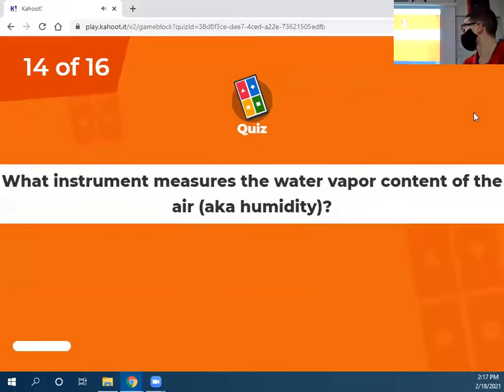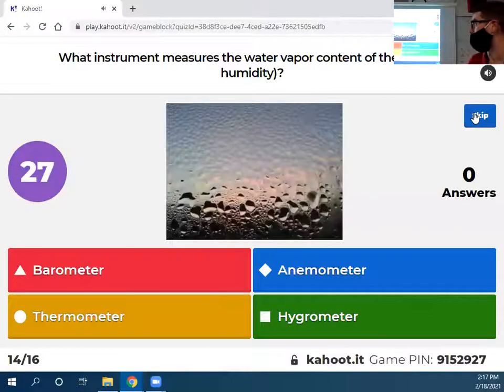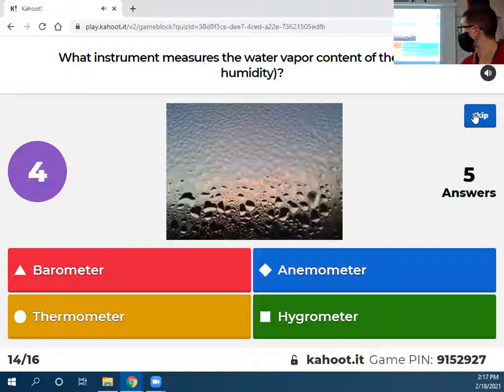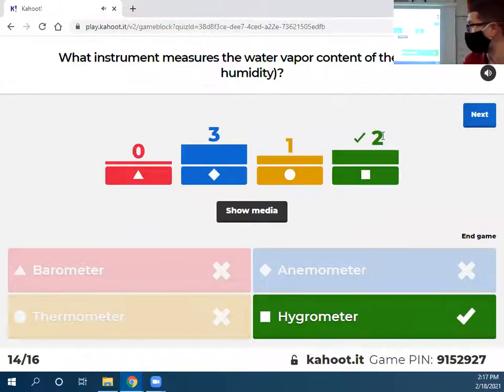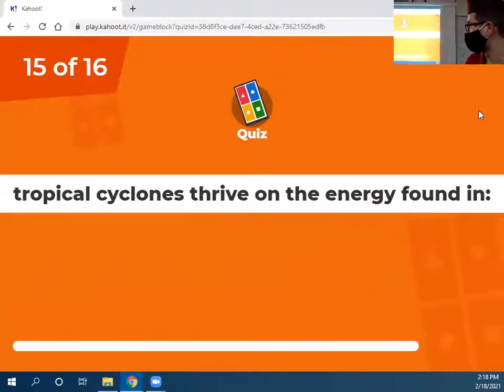Next question, 14. What instrument measures the water vapor content of the air? Barometer, anemometer, thermometer, or hygrometer? Again, what measures humidity? It's going to be the hygrometer, guys. Hygrometer is humidity, anemometer, wind speed, barometer, pressure, and thermometer, temperature. Got to know those.